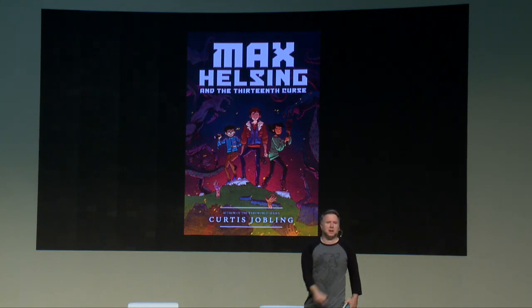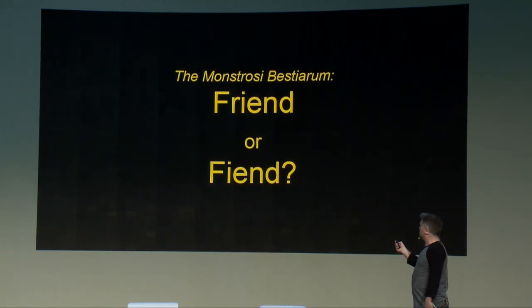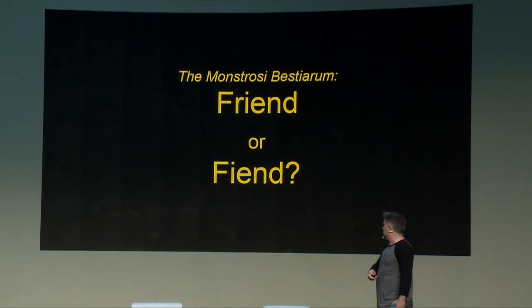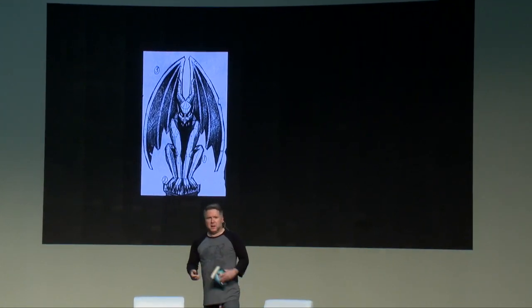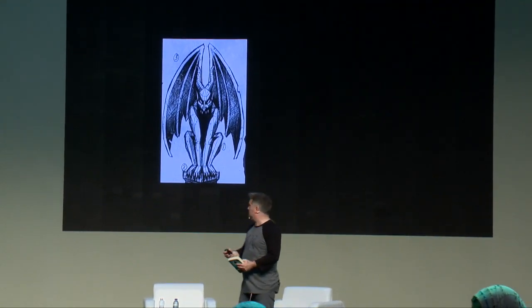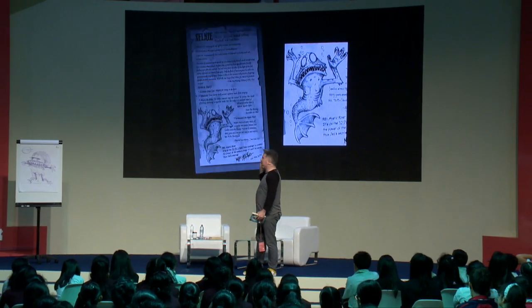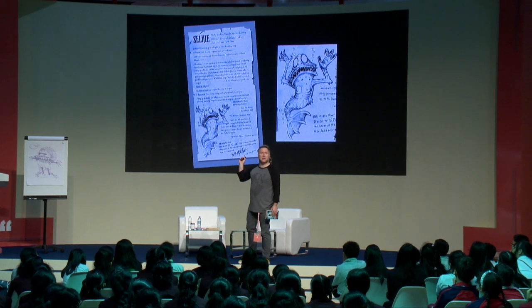And these are some of the things I still get to do with these books: I do illustrations of the characters as well. Every time Max encounters a new monster in the Max Helsing books, we get a page from Monstrosi Bestiarum, an illustration provided by myself, and then a description of what those creatures are. So we have the gargoyle, okay? What do you think that is? What kind of creature is it? Anyone? A mermaid, yeah. Ariel's let herself go, hasn't she? Also known as a selkie or a siren.